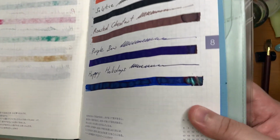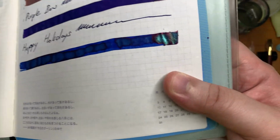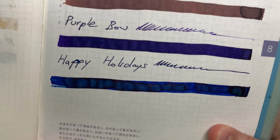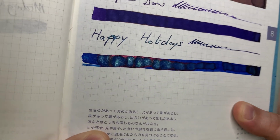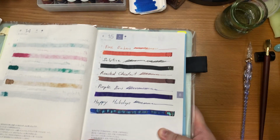I just love how there's so much shimmer. It almost covers up the sheen, especially when you look at the writing. You can only see the shimmer, so it's really nice.